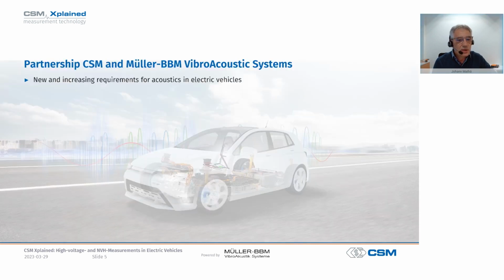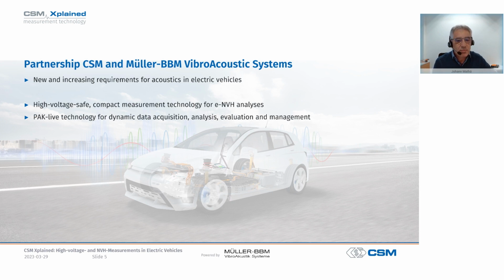So, what have we developed in our partnership and what are the applications we have targeted? Until now, the electrical high voltage measurements in the electric vehicles and the NVH measurements were performed with separate, non-synchronized measurement systems. Manual, time-consuming reworking is then necessary, and afterwards the comparison is also necessary, because simultaneous real-time measurements and NVH analysis together are not feasible.